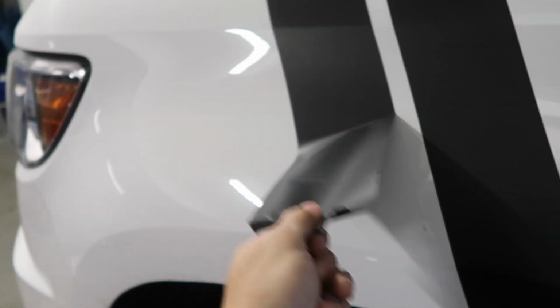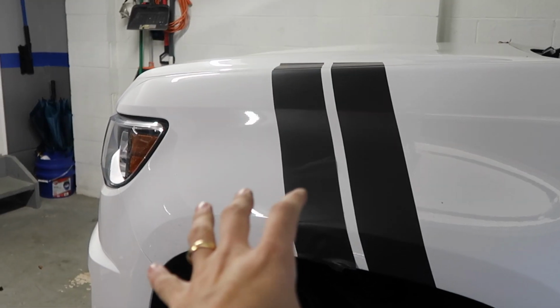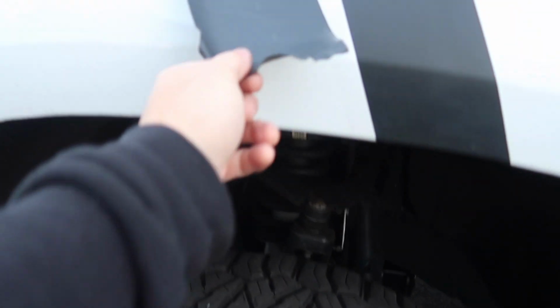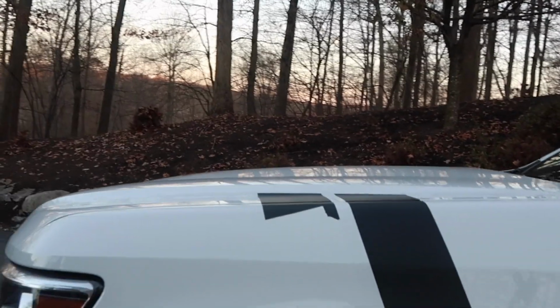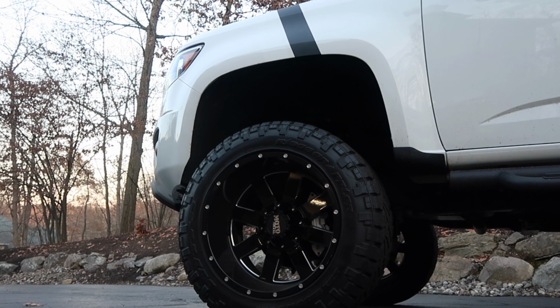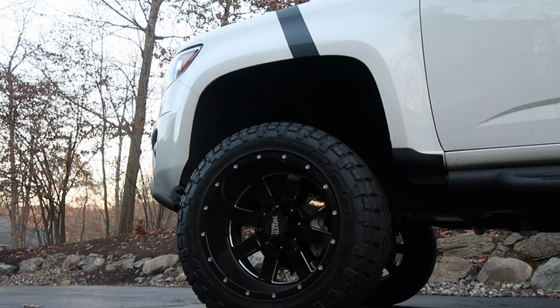If you guys can see here, it's coming out by itself, to be honest. That's the good thing about vinyl, you can easily remove it. And now pause for the thumbnail. It's cold, my hands are freezing. The good thing about vinyl is it comes out like this. There you go. It comes out super easy. To be honest, I don't even remember the last time I saw this truck without stripes.